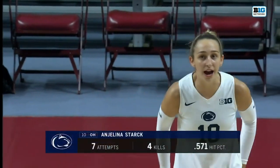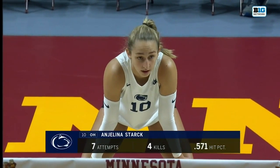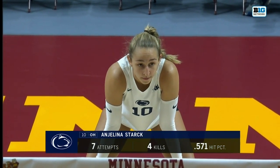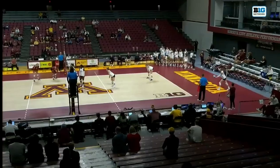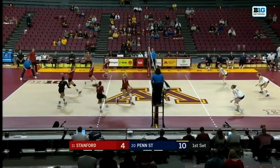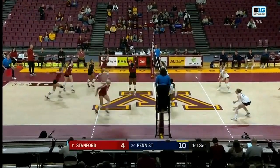Angelina Stark, 4 for 7, no errors attacking. Already 7 of Penn State's 10 attacks have gone to her, and it's in the front row, it's in the back row. It doesn't matter where she is. She's their only 6 rotation hitter, so they're going to use her wherever she goes. Penn State, perfect attack. No errors at all as a team.